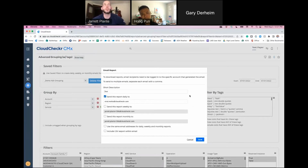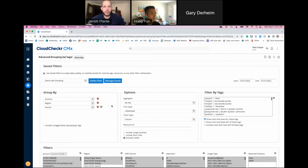We have so many finance teams using save filters and advanced grouping for monthly billing, especially once they start to really leverage CloudCheckr's tagging policies, and they're creating tags based on their different business units. They're creating it on different projects. They'll use that to do their actual billing every single month for the most part. And that's pretty much where we're going to go in terms of the advanced grouping report.